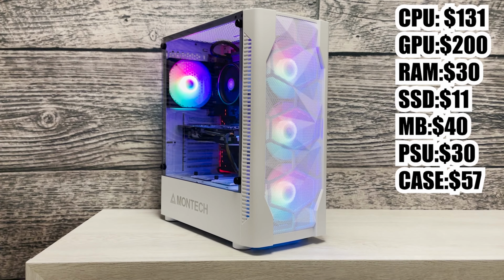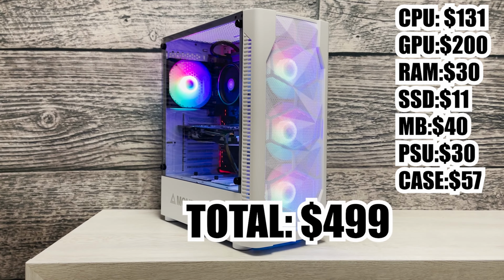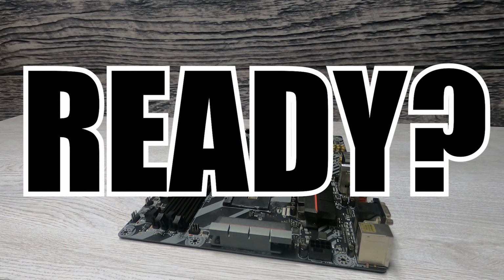Let's overview the cost. We definitely went cheap in some areas buying used and such, but overall we have a pretty solid build, coming out to a total of $499. We just barely managed to stay in our budget range. Ready? Let's build.